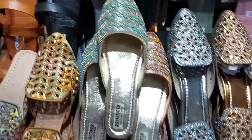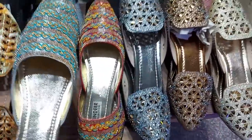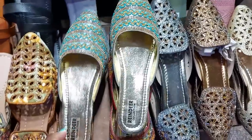And also they have beautiful ladies flat shoes. Oh my god, look at this. I really fell in love with them, and at the end of it all, I decided to get a pair for myself. Let me know, do you love them?